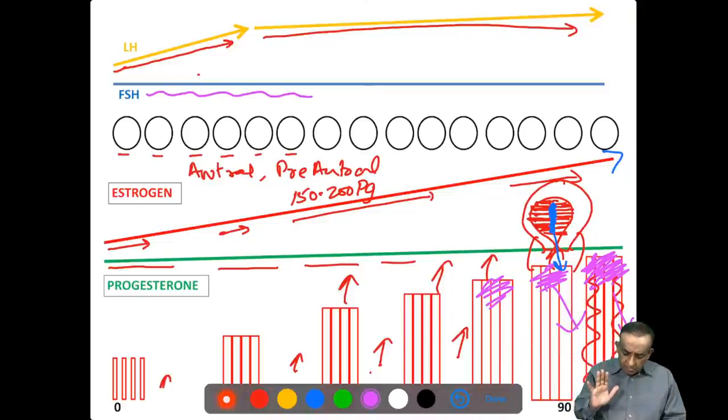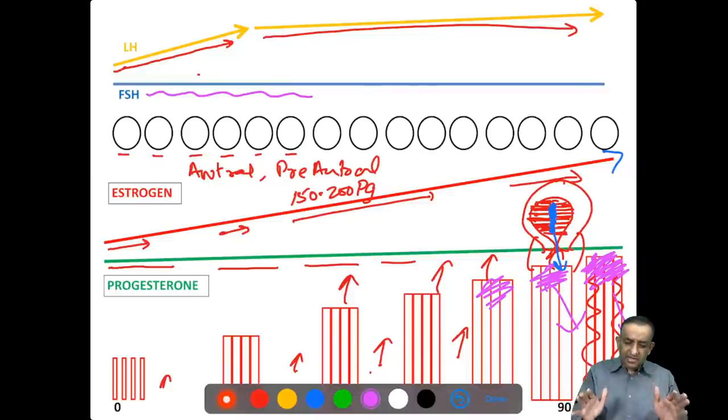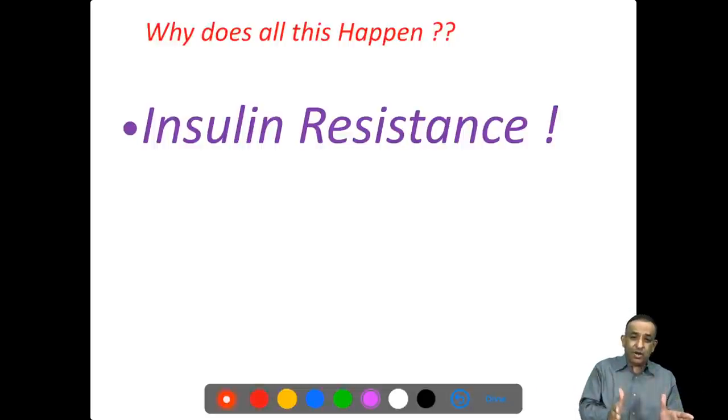Clear? Many times I repeat this; some of you who understood might be getting bored here. But yes, it is for everybody here that we are having this class. And if you understand this, then the treatment part is so much easier. Alright? Why does all this happen? Why does the follicle not grow in size? Why is the follicle small? Is there a problem in the blood supply?